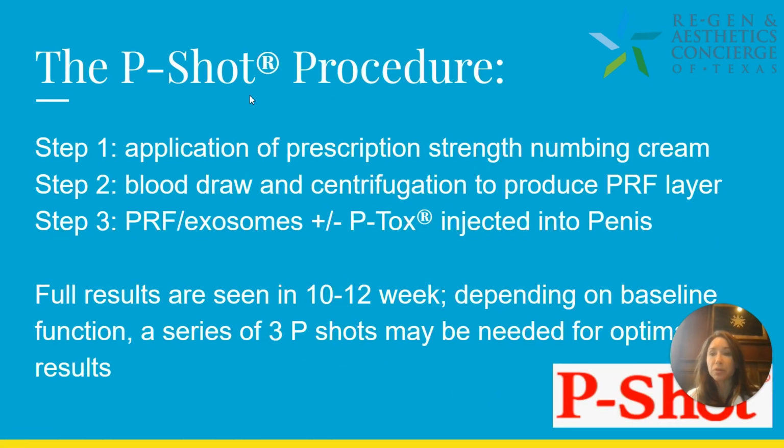The P-Shot procedure. For step one, when we bring you into the office, we'll first apply prescription strength numbing cream to the areas to be treated. Step two, we'll draw your blood and centrifuge it to produce the PRF, or growth factor layer, of your blood. In step three, the PRF is mixed with exosomes and potentially P-Tox, which we'll get into in a moment. This mixture is injected into the penis, specifically into the corpus cavernosa.